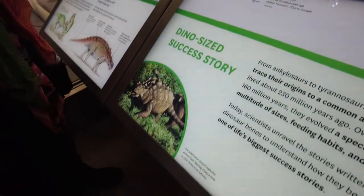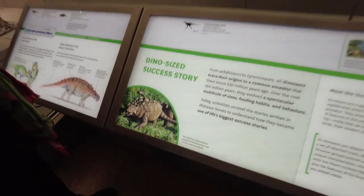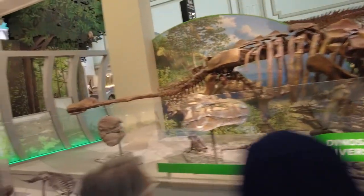He looks to me like a horny toad from Oklahoma. Yeah. Right. So he's my nominee for the Oscars.